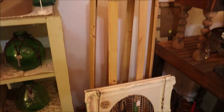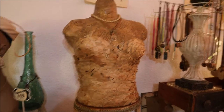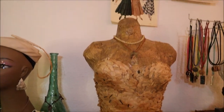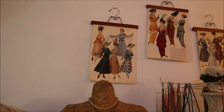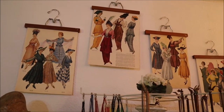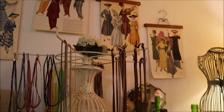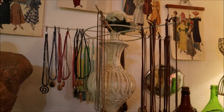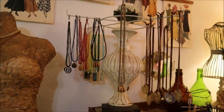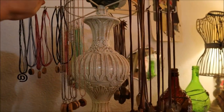Here's this thing Mom made that I moved into this room. Someone else made the top, but that is pretty neat. These little trouser hangers to hang up prints and things like that. And here is that lamp base that Mom turned into a jewelry display for me.